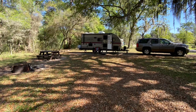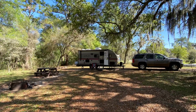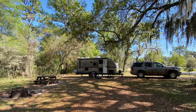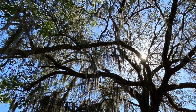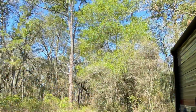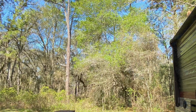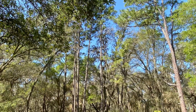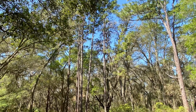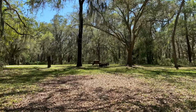Well, there you have it. Another campground under my belt. I hope you enjoyed the visit to Withlacoochee State Forest, Tillis Hill Campground. Beautiful place to stay, and maybe in the future, if you're looking for a Florida campground, you might consider coming to this location.